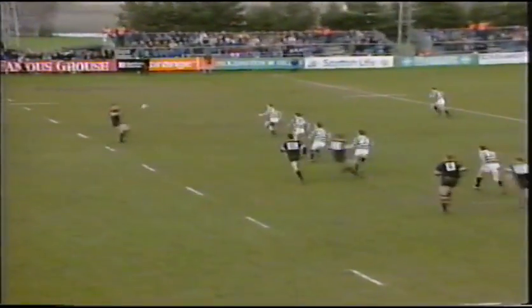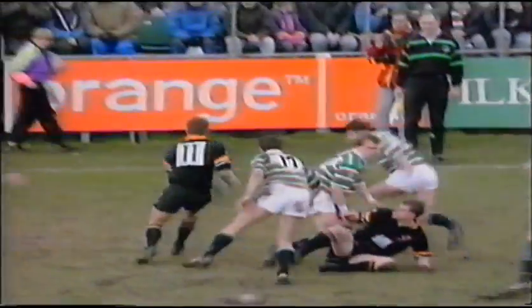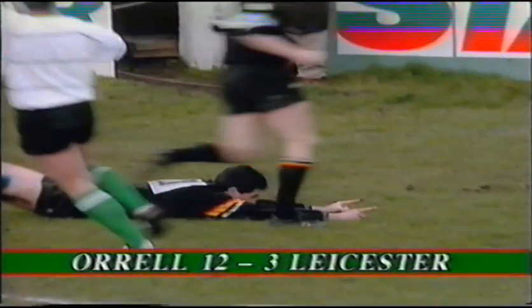First of all, the dummy run by Langford, and then the super long pass to Taverner. And this is James Naylor in, who does well. So too Taverner. Johnson with the pass to Ainscough. Now Ainscough can't be caught by Dean Richards, and he's already saluting before he's gone over. What a score.